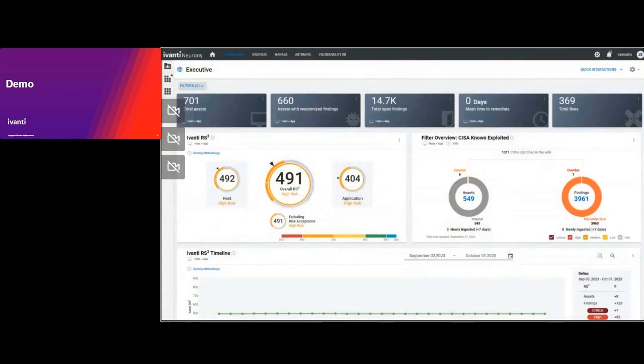Let's start out within the executive dashboard, which is intended primarily for the security team. The executive dashboard provides an overview of an organization's risk posture, which is great for the C-suite audience. One of the most powerful elements of the executive dashboard is the Ivanti RS3 widget. Ivanti RS3 is a proprietary scoring algorithm that provides a quantified view of an organization's risk profile.